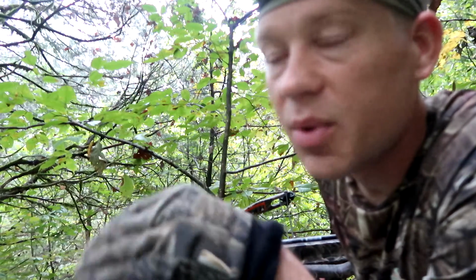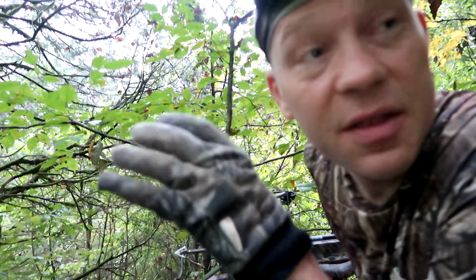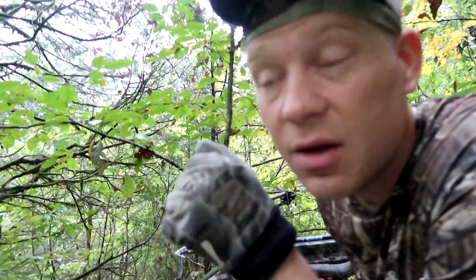We had a pretty good rain yesterday morning, a good rain last night, and the rain has stopped here for us this morning. Then it's supposed to rain again this afternoon, so I'm really hoping that this break in the rain is going to have the deer up and on their feet.